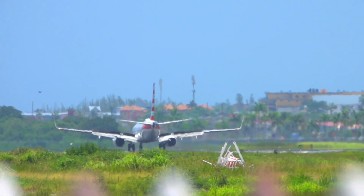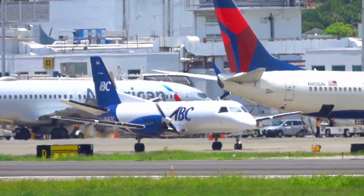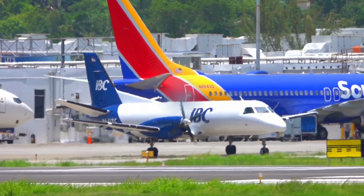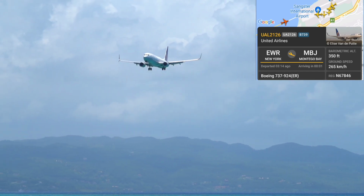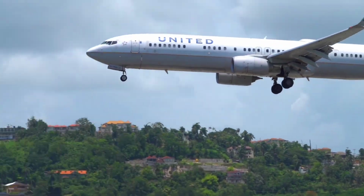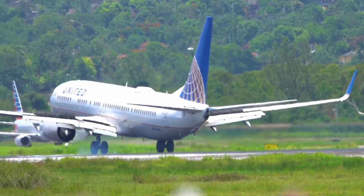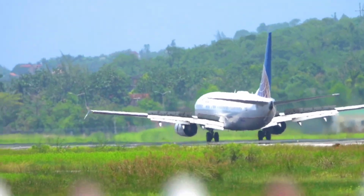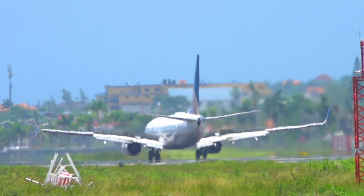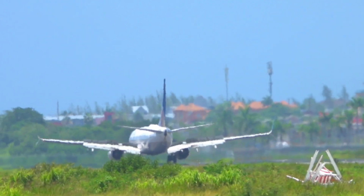American 975, arrived at 36, vacate Bravo, contact ground 121.7. Okay, Bravo and over to ground, American 975. 2126, clear to land runway 07, wind 060 degrees at 13 knots. Runway 07, 2126. United 2126 arrived 40, vacate on Alpha, contact ground 121.7.